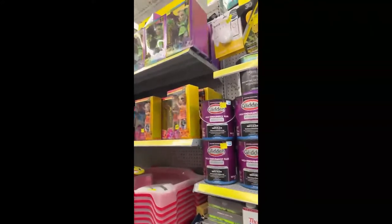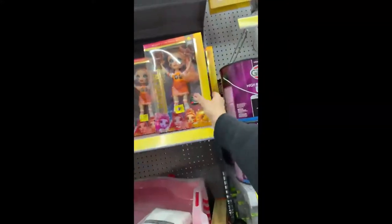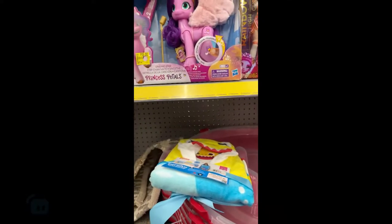So like I said, it's supposed to be ASMR, but of course I like talking. Look at how cute these are. These are the Rainbow High. Let me turn it around. Yeah, I don't know how that happened. It got turned around, and of course I've got glasses.